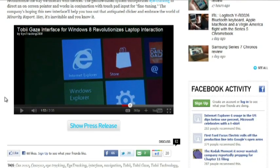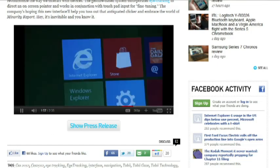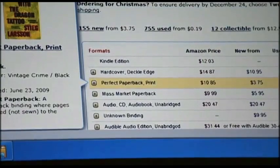You can tell where you're looking on the screen. Now, it doesn't entirely replace the mouse, but all it needs is a trackpad, and you don't move the cursor around with your finger. It tracks where you're looking and highlights it with a little circle, and then you just push the trackpad so that it knows, oh, you want to click where you're looking.